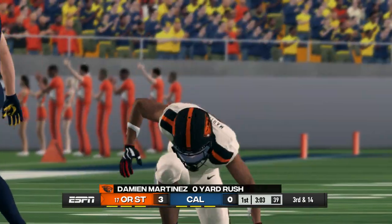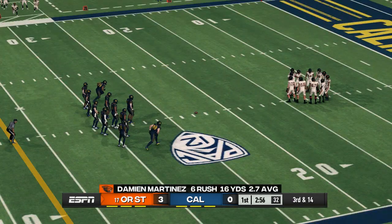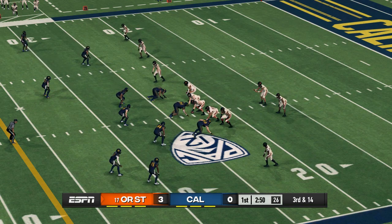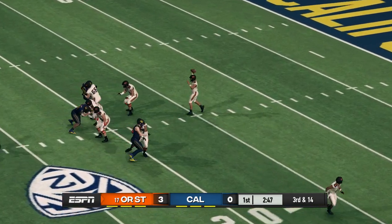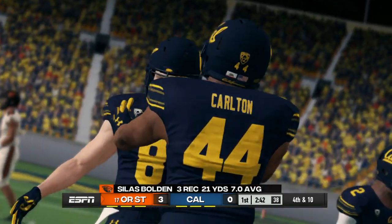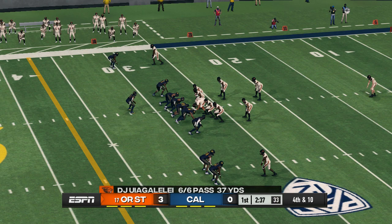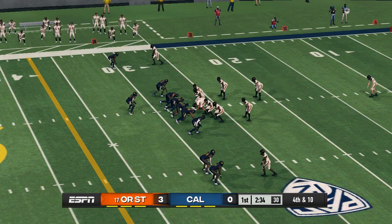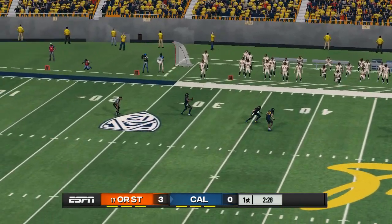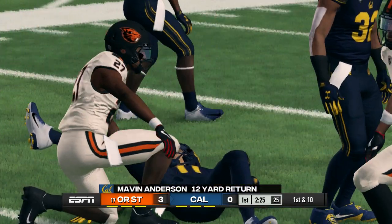And he's taken down in the backfield. A little toss across the middle. Tackle made around the 27-yard line. Waiting for the snap. He's to the 40. Brought down at the 42.